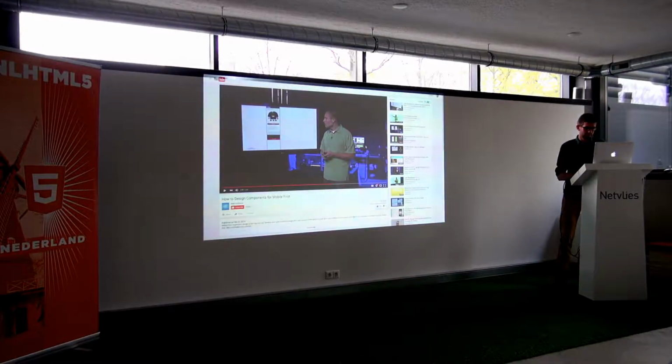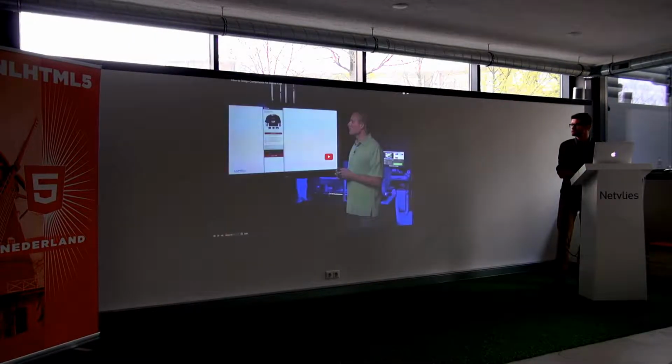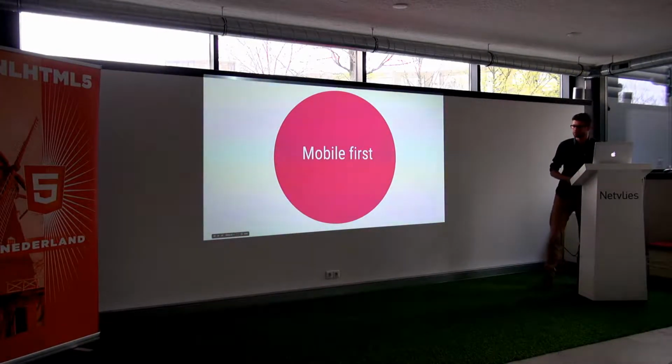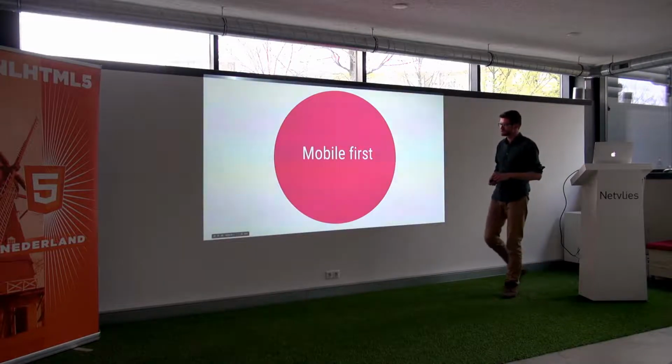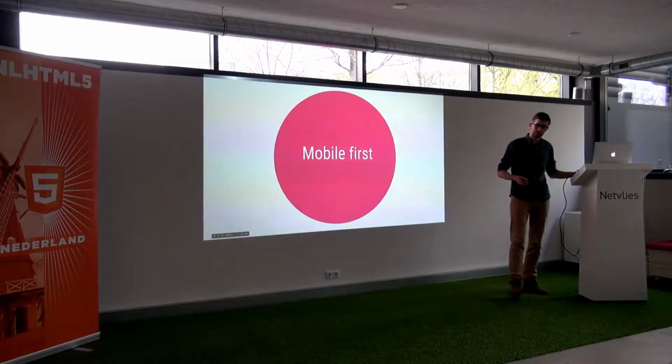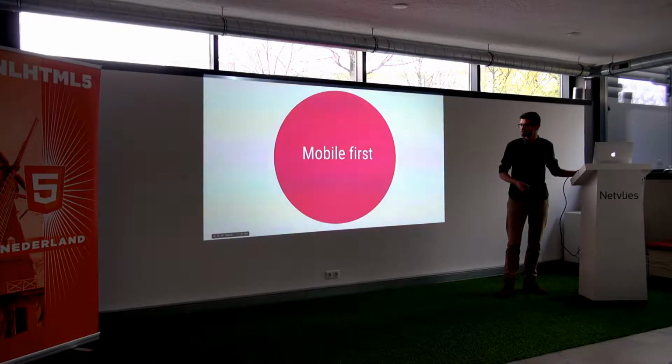So he explains it actually much better than I just did. The poor devices just can't handle it if you put your desktop website on the small devices. So what are the other benefits of mobile first? There's actually a lot of terms under mobile first.